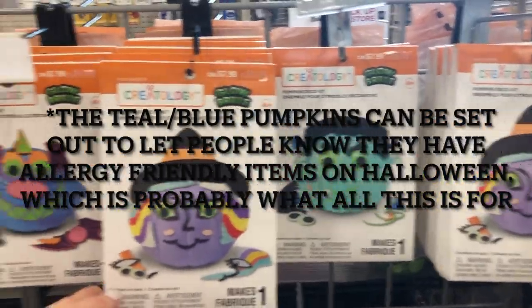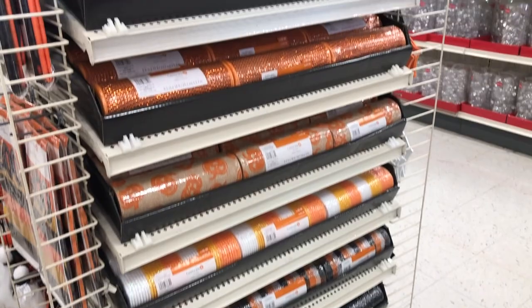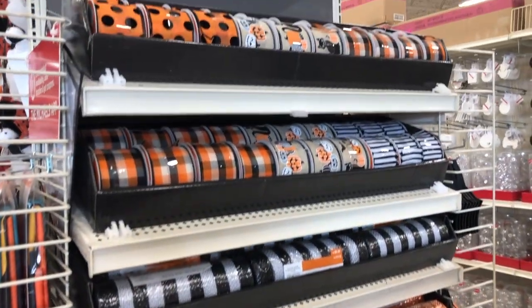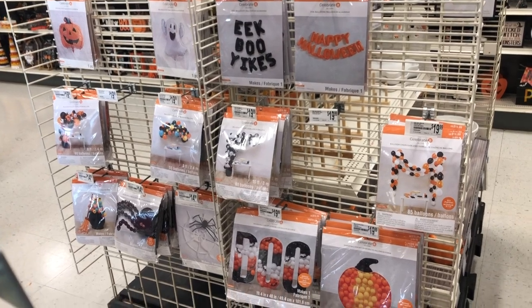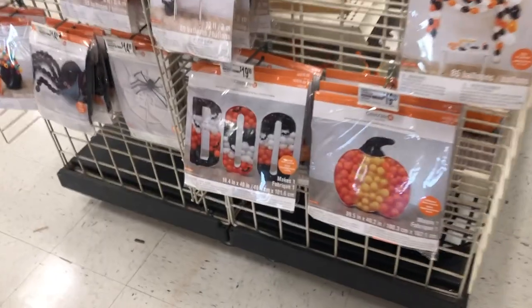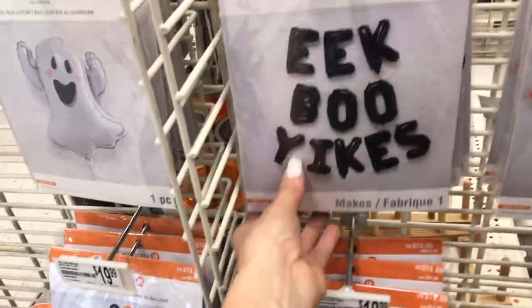But yeah, here is just showing you some fun faces you can decorate those pumpkins with your kids. I thought that was fun. They had a bunch of ribbon, and then here's some more party items. I really wish I would have got a couple of these. They're really good priced. Well, these ones down here were more expensive, but up here, I really like that ghost one for $4. How cute.